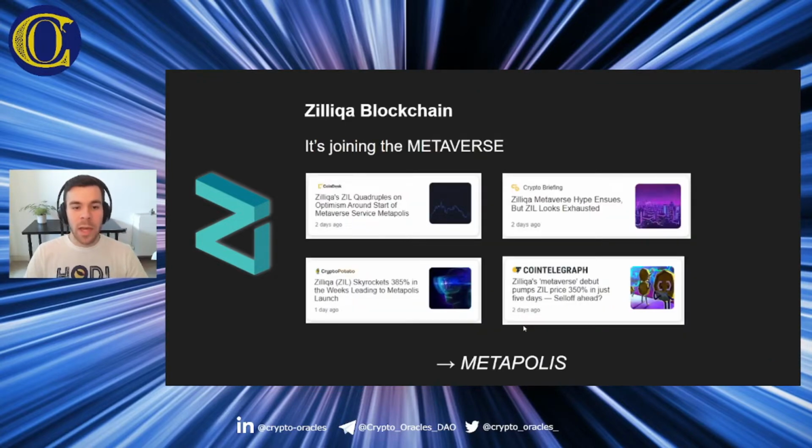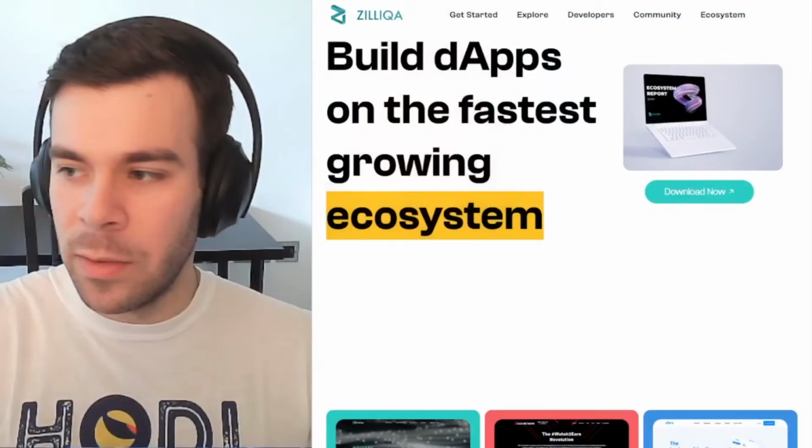The Zilliqa blockchain is now joining the metaverse. This is what we're talking about today. This is why we're here today. So a bunch of news came out in the last couple of days that actually absolutely swept the crypto news and crypto markets. Everybody's talking about Zilliqa. Why is that? Well, the answer is called Metapolis, and we're going to take a look at that in a moment. So let me just switch to that and let's take a look together.